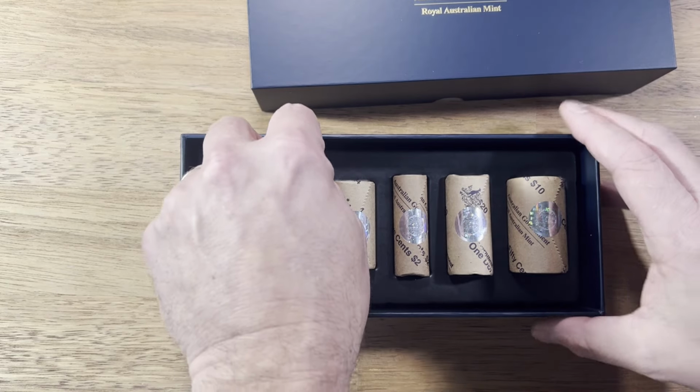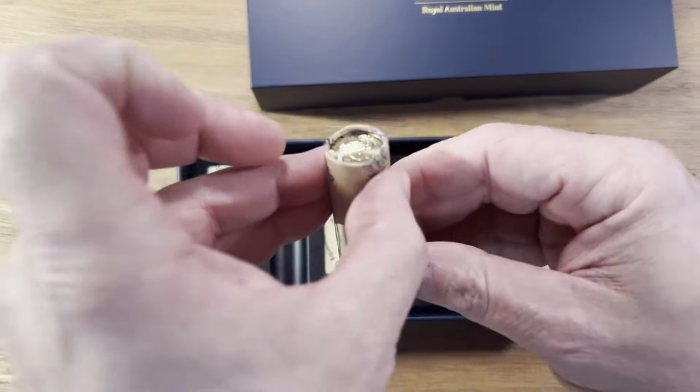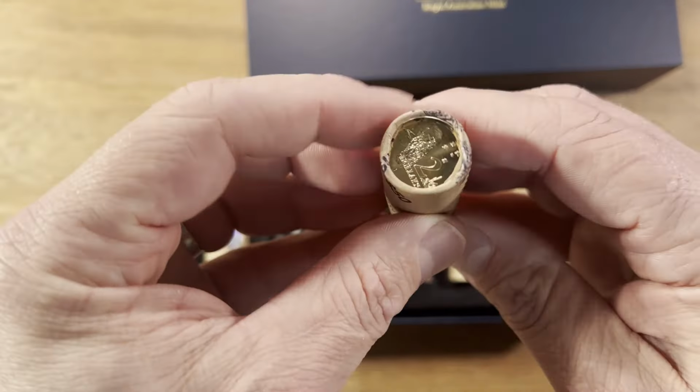So next we've got the $2 coins here. As you can see, the Aboriginal Elder there and King Charles there. So this one is going to be pretty cool. What I thought I'd go through also is there's already been some coin rolls listed this year, already sent out, which is where my annoyance came out.